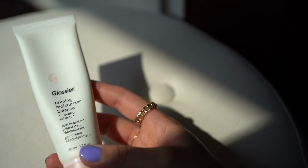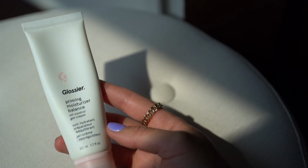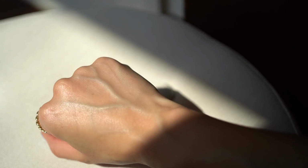This recently launched, but I've had early access to it. They sent it to me about 2 months ago, and I've really been enjoying it. It's a perfect, basic but good daytime moisturizer for me. And if you have oily combination skin, you want a no fuss, really nice gel lotion type of moisturizer, this is really nice. The ingredients list is great. There's no fragrance in it.